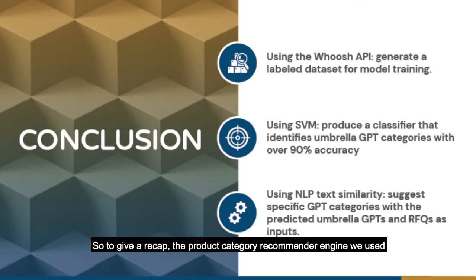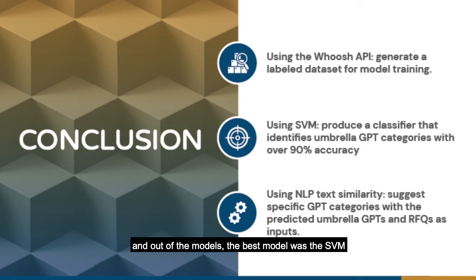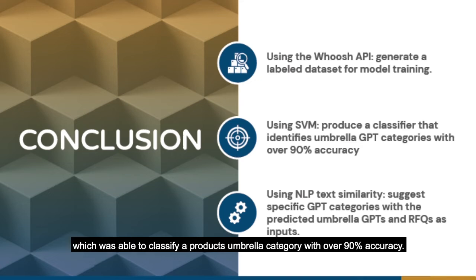So to give a recap, the product category recommender engine we used is the Whoosh API to generate the GPT product categorization that is used to train our model. And out of the models, the best model was the SVM, which was able to classify a product's umbrella category with over 90% accuracy.